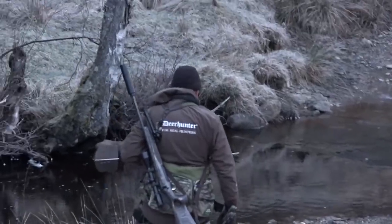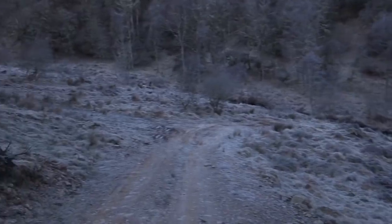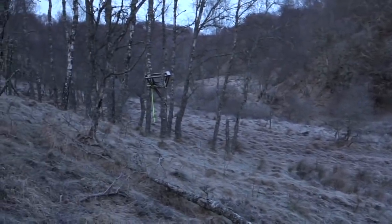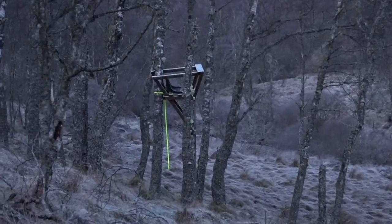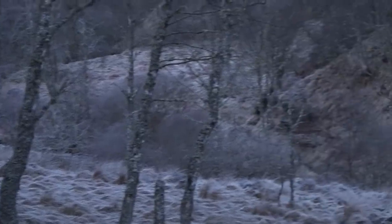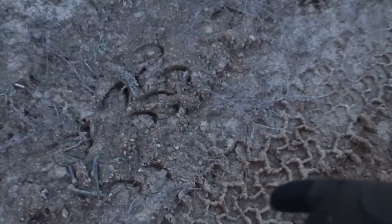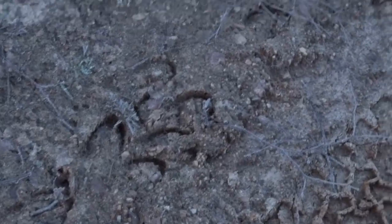Nice little valley bottom, and you can see there the last seat that we were fitting. We didn't get a chance to finish it last night, so we'll come back after this morning's stalk and finish that off, just re-secure it. But a lovely little valley with a deer trail running right past the hill in the background across to the beech and the alder trees in front of us. Quite a wet day yesterday, and you can see where there's been an awful lot of red movement up and down this track.